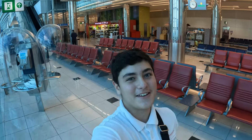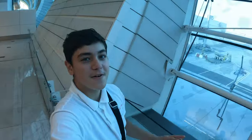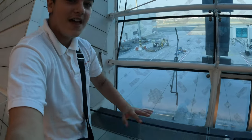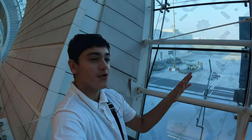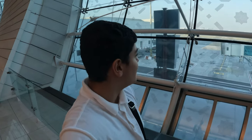I think DXB doesn't really like plane spotters, because you see this whole area is barred off, and there's protection to go in that area. And anyway, it's really hard to place a suction cup or film the planes. So I think just watch it for now, don't really record it.